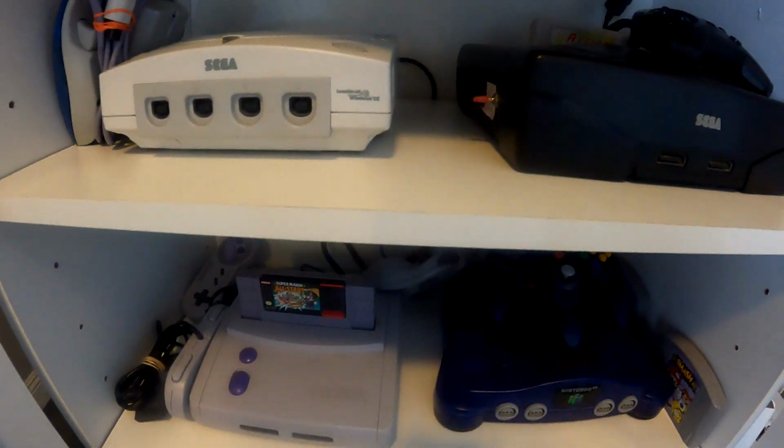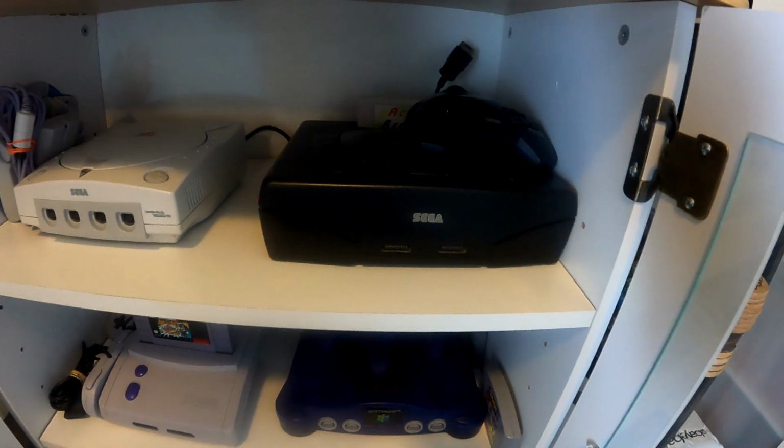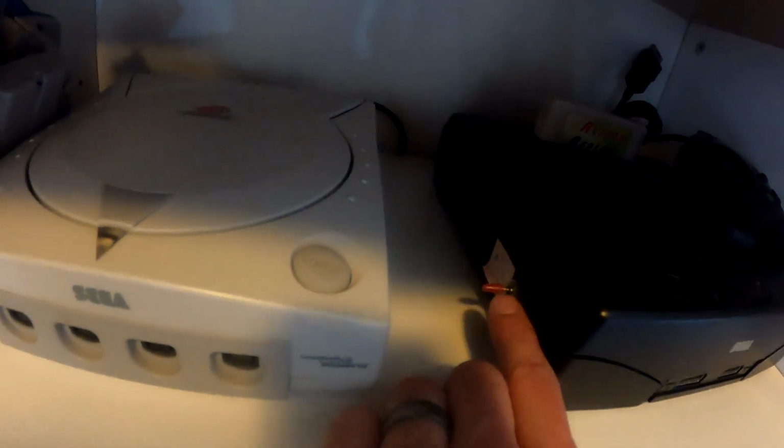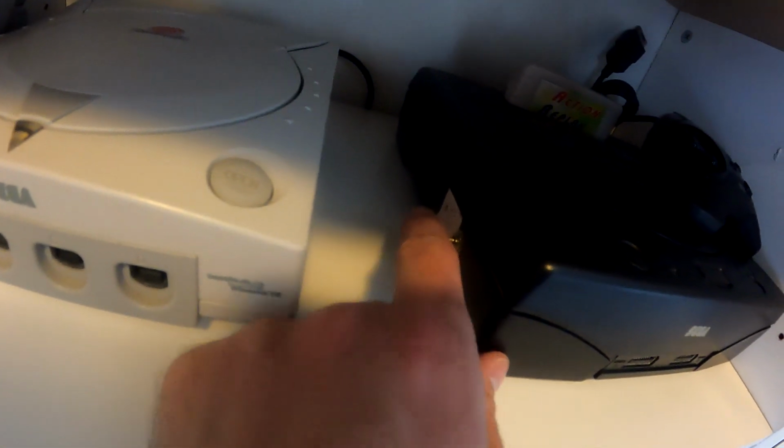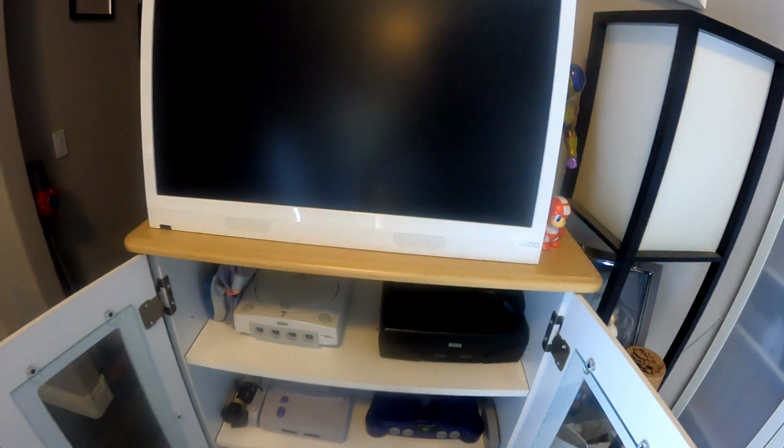So we have the SNES Junior, we got a Grape N64. This is our region-free Saturn, actually has a Japan and English switch. And then our Dreamcast with a nice little Vizio TV, and then Frieza poking his head out from the side.